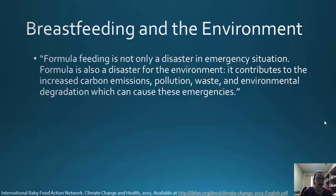So here's another quote. Formula feeding is not only a disaster in an emergency situation, it's also a disaster for the environment. It contributes to increased carbon emissions for all the reasons we've talked about before: pollution, waste, and environmental degradation, which can cause these emergencies. So that's an interesting way to think about it. And I think that it's really in line with what we've already seen, that we're causing these problems with our food system, and then at the same time trying to address the problems that have been caused, all while functioning in this food system.